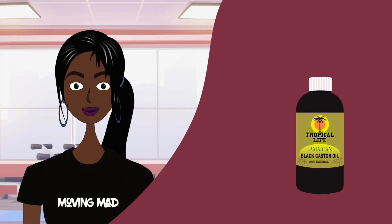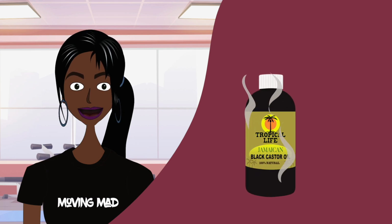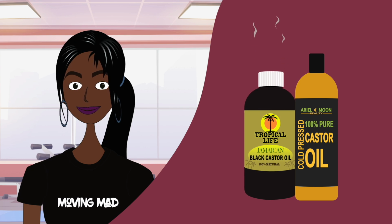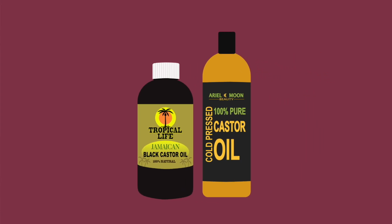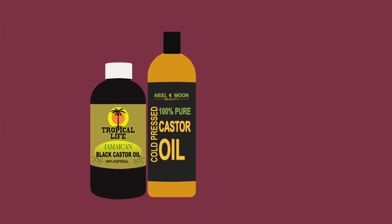Also, unless you are accustomed to the smell of authentic JBCO, regular castor oil might be easier on the nose, especially if you use it daily for simple things like sealing your ends or mixed into your creams and butters. In terms of hair growth benefit, anecdotally speaking, both oils are even in positive reviews found online. Although in recent years, JBCO has had the larger backing, mostly because of its popularity in the black community.